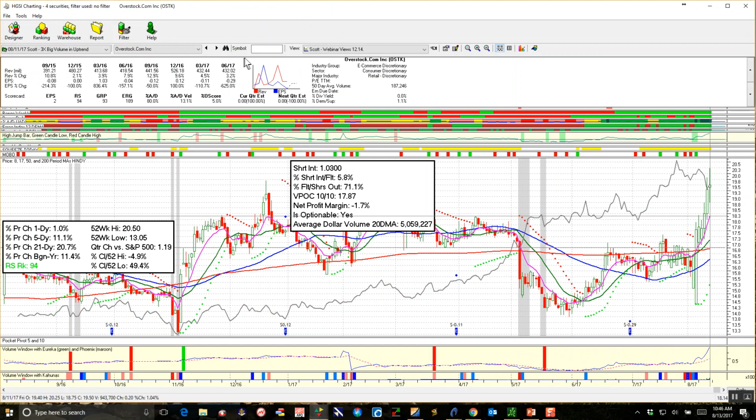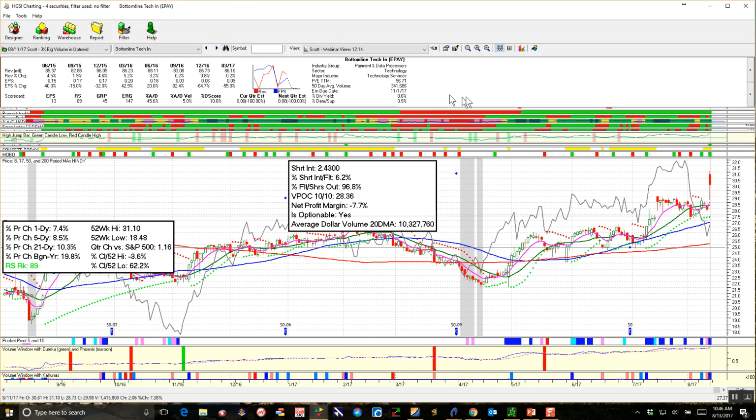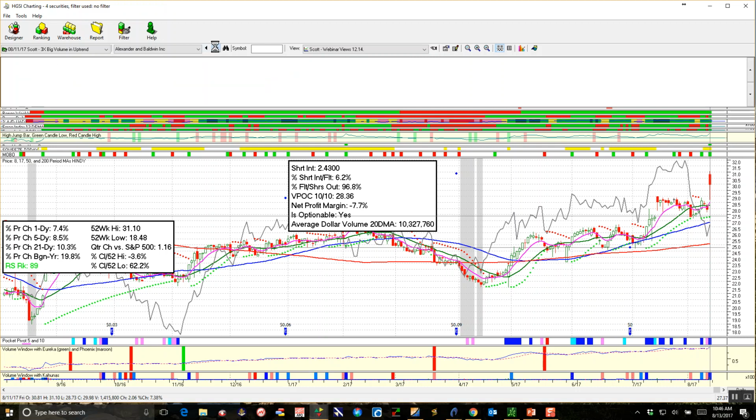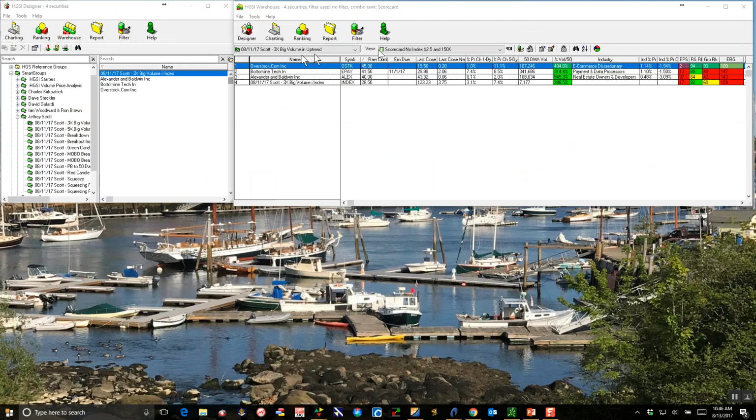Overstock.com, not one of my favorite names. Bottom line, tech. All right, so it's a red candle because it closed off its high. But here's a stock, the earnings probably just came out. Big gap up, close in the upper half, mobile breakout, Bible gap up, pocket pivot, and kahuna. Now I might want to learn more about this stock. Alexander and Baldwin, real estate, don't know anything about that. So I look at those every day.